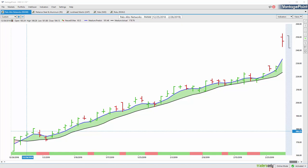Hope you're all having an excellent week out there in the financial markets, and as always, plenty of great opportunities to cover. We're going to start here today with Palo Alto Networks. Move on, we've got Reliance Steel, Lockheed Martin, Nike, and also shares of Roku, which we actually took a look at the early part of January, and we'll go ahead and get caught up there.